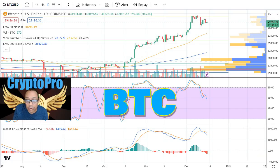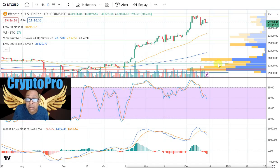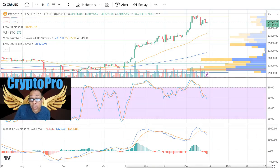And as we can see, Bitcoin is just kind of jumping up and down, not knowing really what it wants to do. But right now, it kind of looks like we're stuck here at this big volume node at 42,000. But this 50-day EMA is looming right below, and the stochastic plus the MACD are both showing some bearish signals as we might have some more distribution, precipitation, price coming down, if I may. So look for Bitcoin to drop a little bit more before it decides what it wants to do.